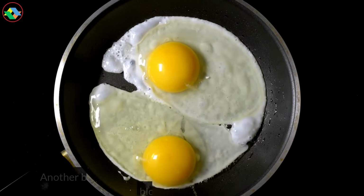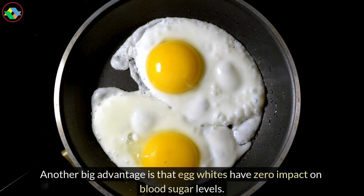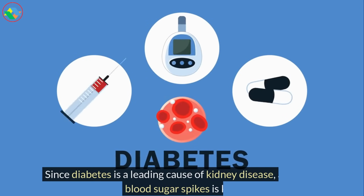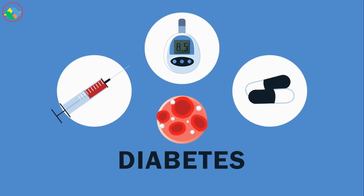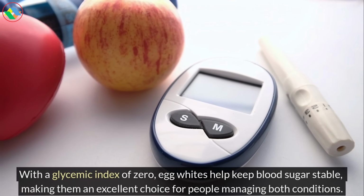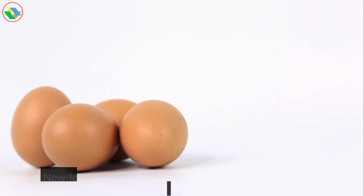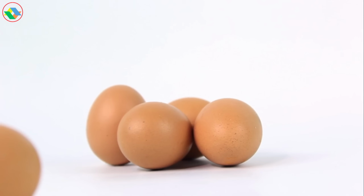Another big advantage is that egg whites have zero impact on blood sugar levels. Since diabetes is a leading cause of kidney disease, avoiding blood sugar spikes is key. With a glycemic index of 0, egg whites help keep blood sugar stable, making them an excellent choice for people managing both conditions. Now, let's talk about how to get the best egg whites for your meal.